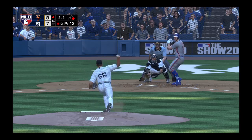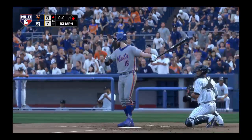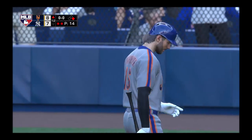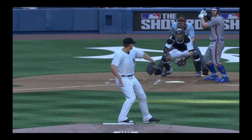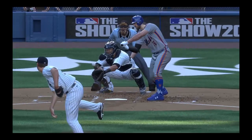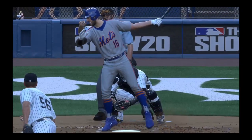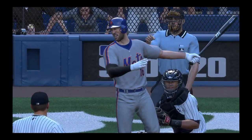Here now the 2-2 is swung on and missed, strike three. Boy, that's really disappointing for a guy that has wheels, right? All he wants to do is get on base and take advantage of the strength of his game, which is his speed. But with the strikeout right there, you can't get on first base if you strike out.